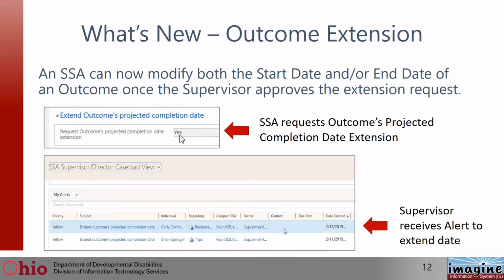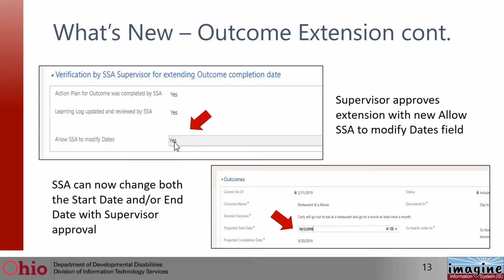So in the past, the supervisor would get that alert, they'd answer a couple of questions, and then update the completion date for the SSA. But they may not always know what that date is, or they may just want to let the SSA choose the date because they've been working with the individual. Well, now there's an additional field that is allow SSA to modify dates. And if they click yes and save that, the SSA can go into the outcome and modify not just the completion date, but also they could modify the start date as well.